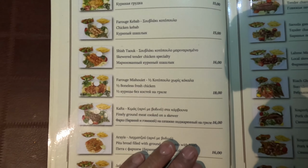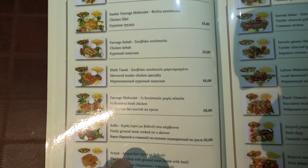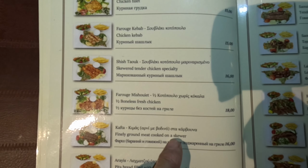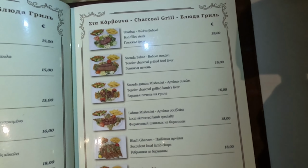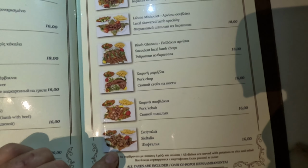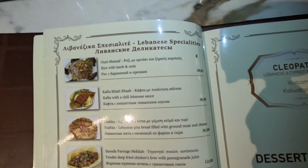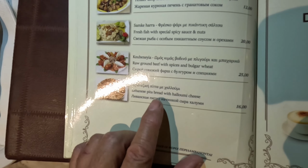And we've been recommended the chicken. The chicken kebab, but marinated. There we are. That's the marinated chicken kebab with lovely Lebanese spices. There are lots of things from the grill, including a pork chop at €16, or the chef de yes. Here we are, and we've got like a flat pita bread meal.